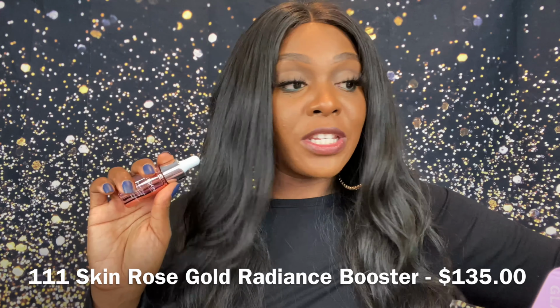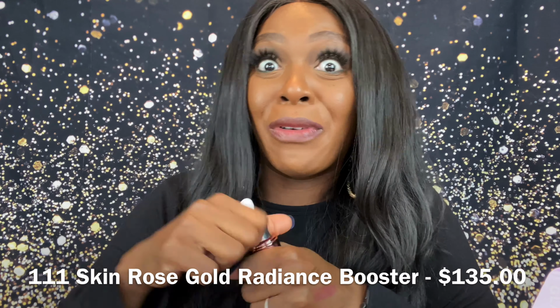Let's read up on this really quick. It says, this booster serum is your ultimate secret weapon for a dewy glow. It's full of rose water and niacinamide to brighten skin, hydrating hyaluronic acid to create a plumping effect, and tiny light reflecting gold particles to instantly illuminate your complexion. Apply directly onto clean, dry skin or mix with a few drops of your favorite serum, and this retails for $135.